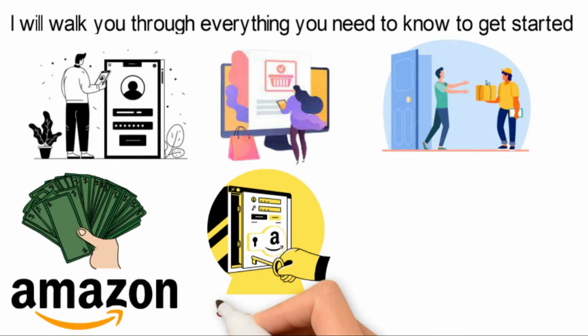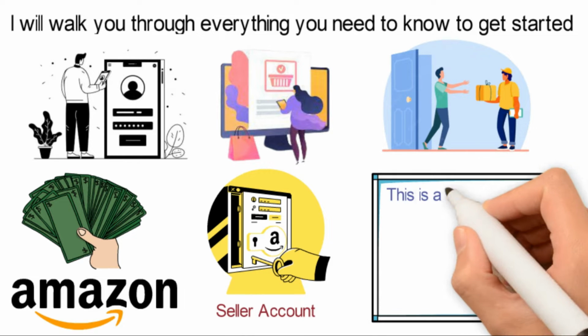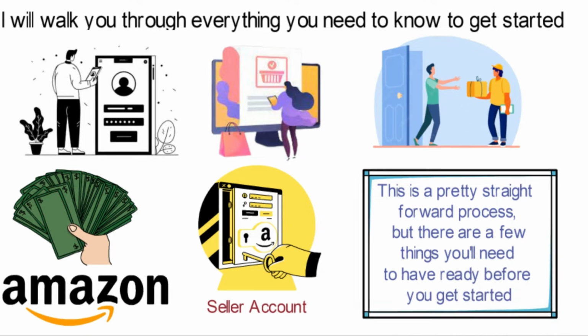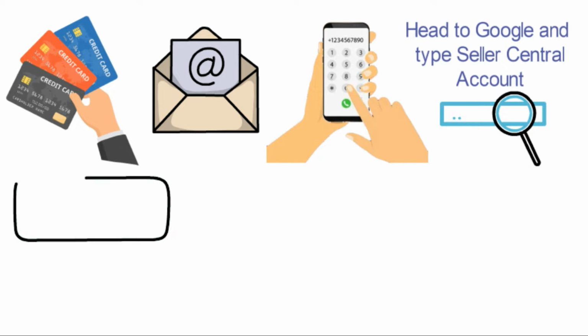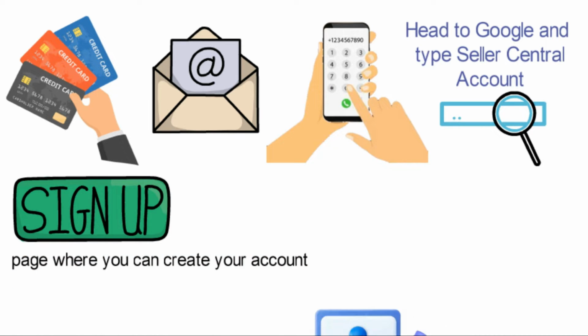The first step to selling on Amazon is creating a seller account. This is a pretty straightforward process, but there are a few things you'll need to have ready before you get started. You will need a credit card, an email address, and a phone number. To do this, head to Google and type Seller Central Account in the search box. When you click on the search result, you'll be directed to a sign-up page where you can create your account.